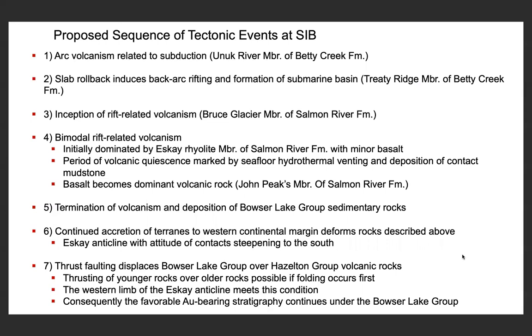So we have a proposed sequence of tectonic events for SIB and the district in general, which includes our arc-related volcanism. This is what gives us our andesites on the property. And then slab rollback of the subduction slab induces back arc rifting and begins the formation of our back arc submarine basin. And this is noted in stratigraphy by the presence of volcaniclastic sedimentary rocks of the Treaty Ridge member, if you're using Lewis's 2013 nomenclature, or the Spatsizi formation using Nilsson's revised nomenclature from 2018.